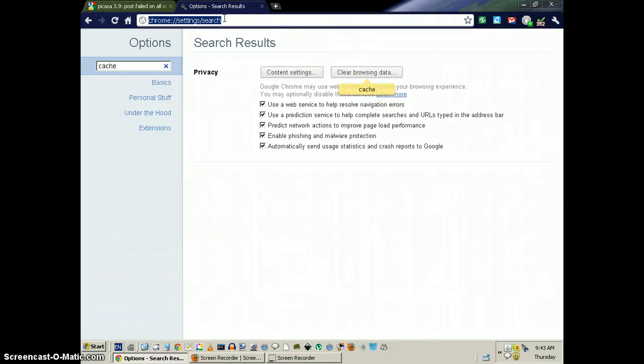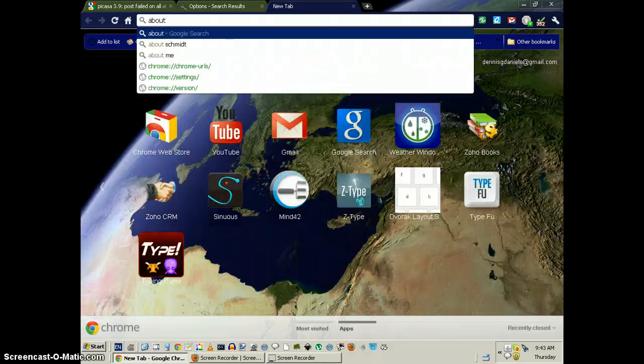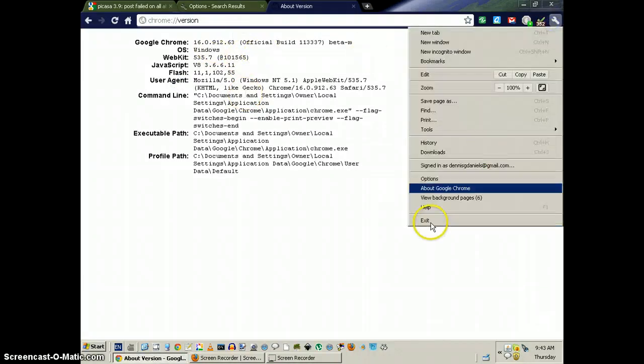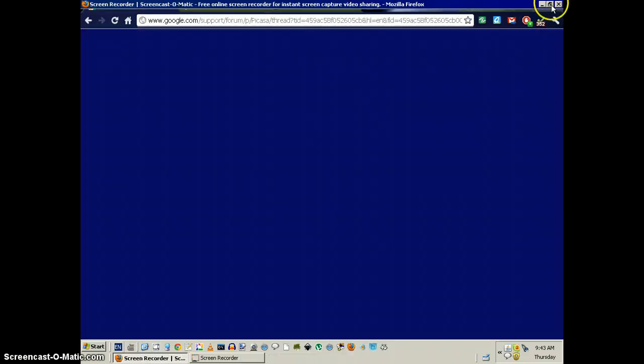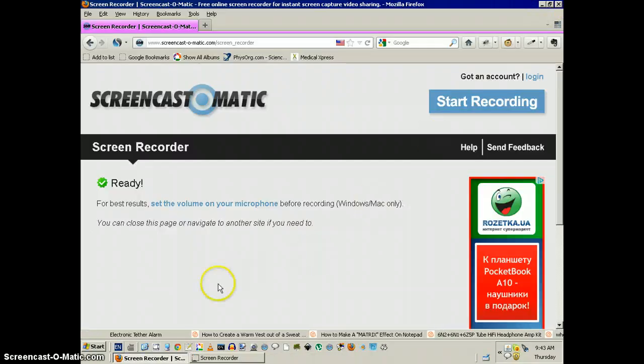Let's see. Chrome version. This is 19.06, and I think it's the latest. Let's just check out about Google Chrome. Check for updates. It is latest. So all of these look good, and now I'm going to close Chrome and restart Picasa 3.